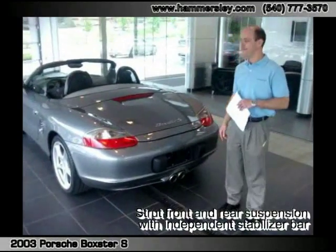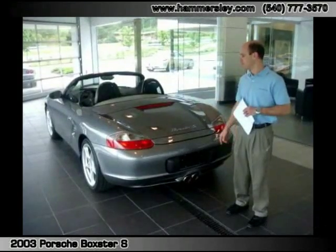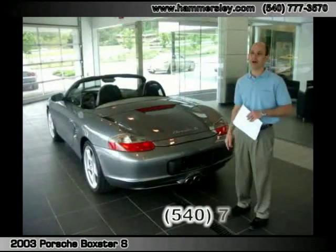These things are very hard to get right now, hot as a firecracker. This one can be yours, 03 with 21,000 miles.